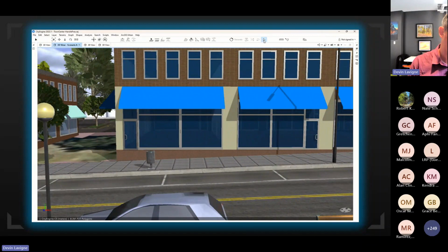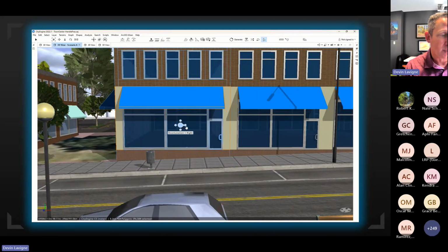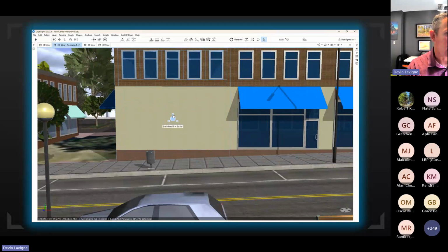And so we built in some handles inside of CityEngine, gave our designers the ability to explore door location. Does it work if I move it to the right? Still too high? I can change that facade altogether and just make it a window.